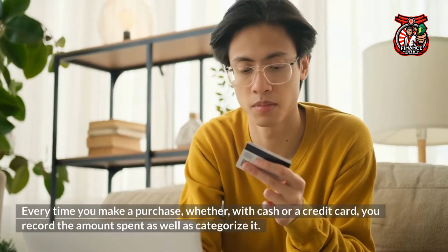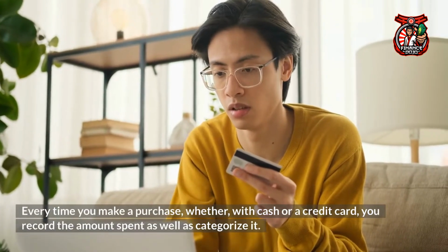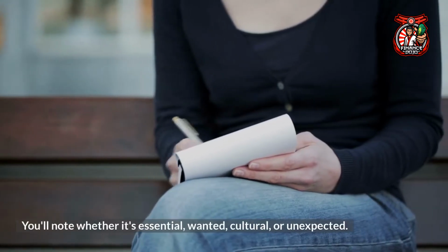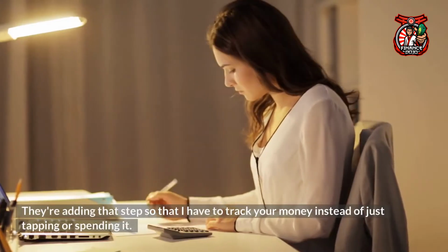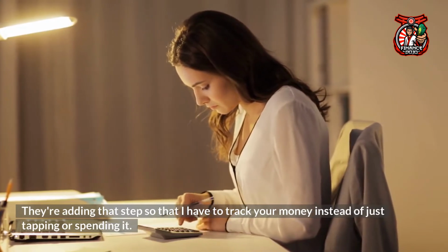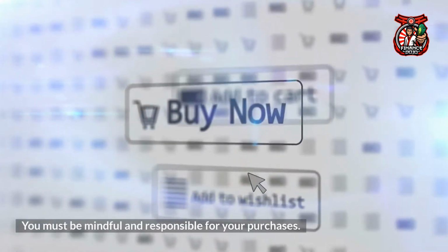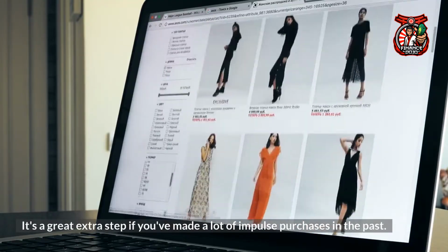Every time you make a purchase, whether with cash or a credit card, you record the amount spent as well as categorize it. You will note whether it's essential, wanted, cultural, or unexpected. They're adding that step so that you have to track your money instead of just tapping or spending it. You must be mindful and responsible for your purchases. It's a great extra step if you've made a lot of impulse purchases in the past.